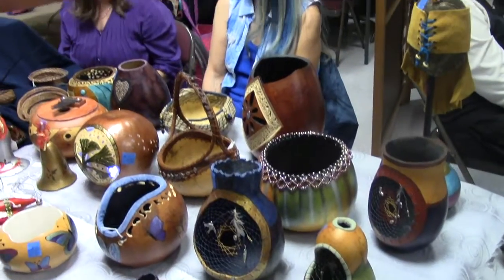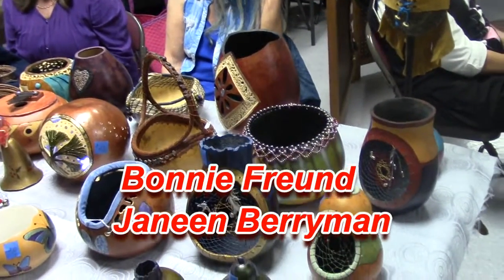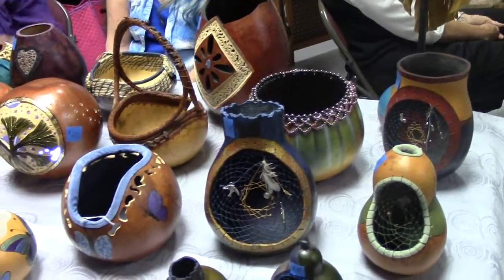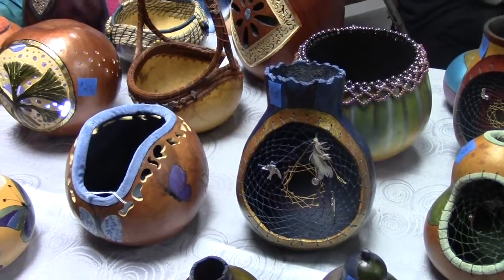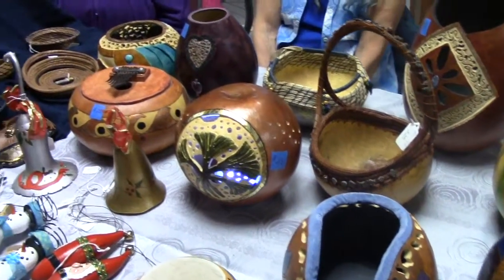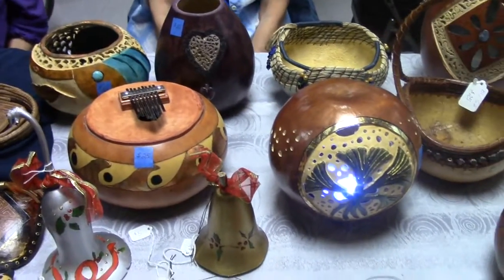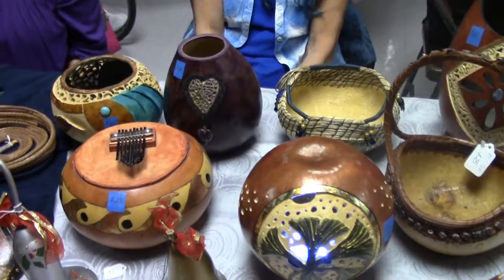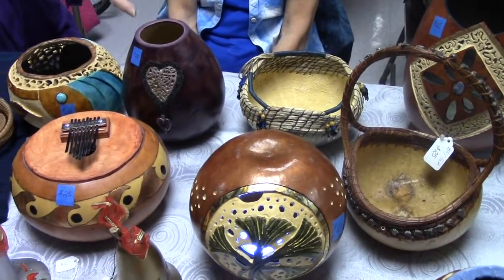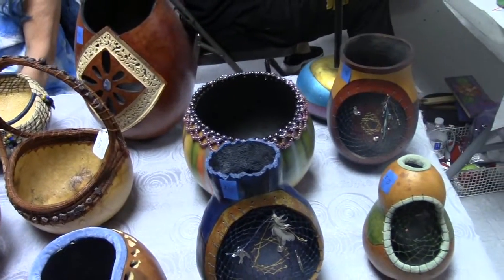Thank you so much. Hi, what's your name? Bonnie. Hi, Bonnie, and what's your name? I'm Janine. Janine, and can you tell us a little bit about what's going on at this table? These are gourds decorated with different styles of burning and carving and such. Pine needle baskets woven. It's a little bit of jewelry and crazy quilting. All kinds of fun little things I do. How do you do the gourds? There are several different techniques. Some of them are just mainly painted. Others are carved. These are just different.